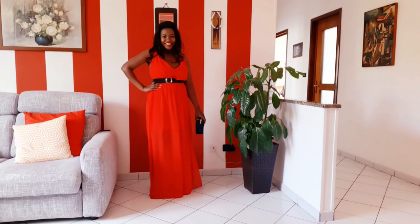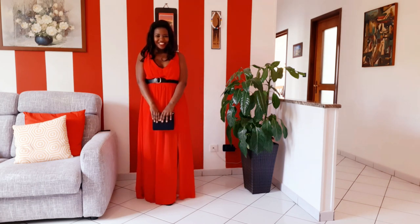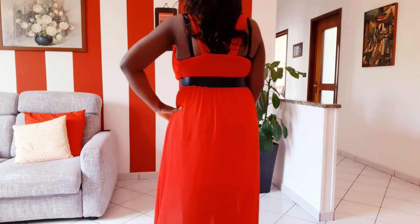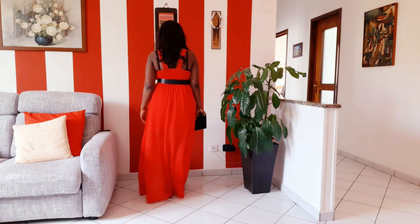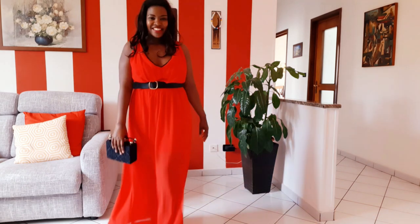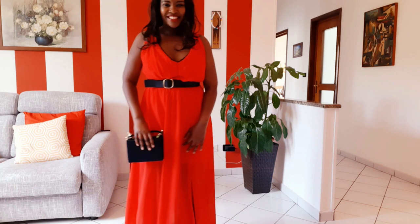So this is another simple red long plain dress. It has no decorations. I added a belt. I also added a black clutch, and the shoes I wore are black. They just have silver stones. So for this dress, I won't be adding a necklace, but you can also add a necklace to make it look more elevated, classy, and more of a party look.